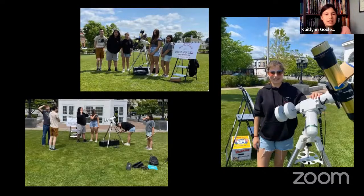And then this was recently, we borrowed again the Coronado telescope and we brought it to our town green. And I mean, we had dozens and dozens of people attend. It was a great way to get the community involved again. This is me with the telescope.